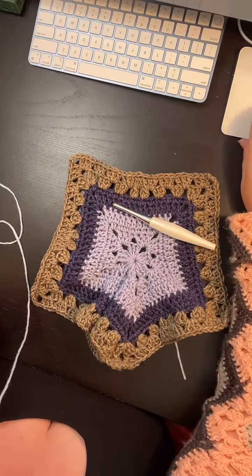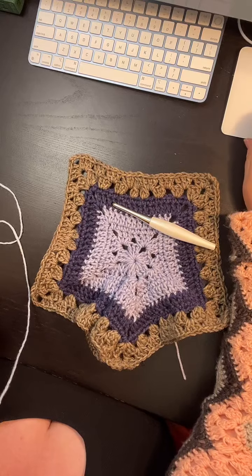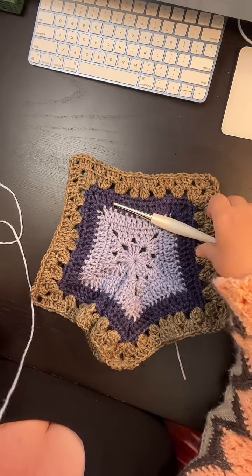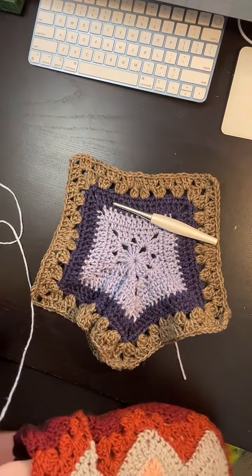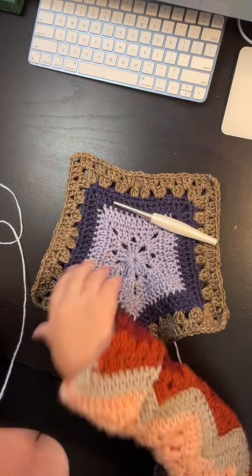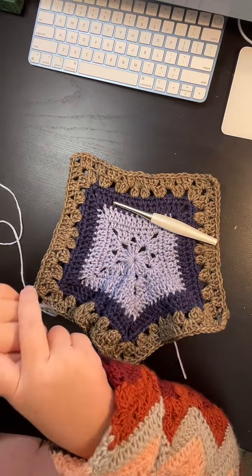Hi, Claudia. Claudia asks, what kind of yarn are you using for this project? So this is a worsted weight yarn, and this is a J-hook. And this is that Ogo Big Donut, which they don't have anymore. I picked up a couple.